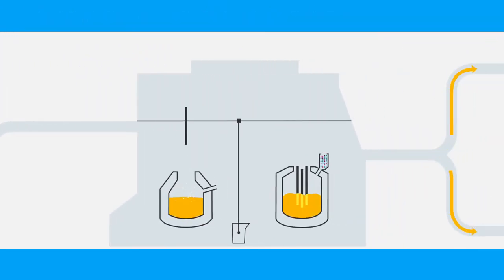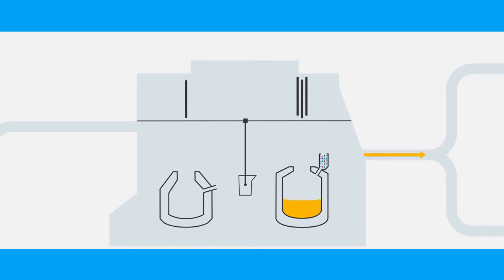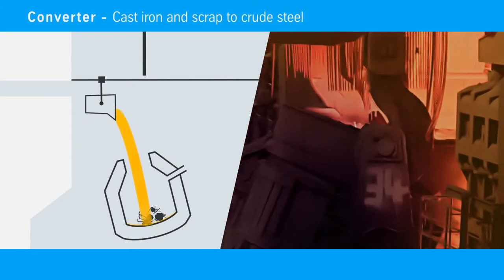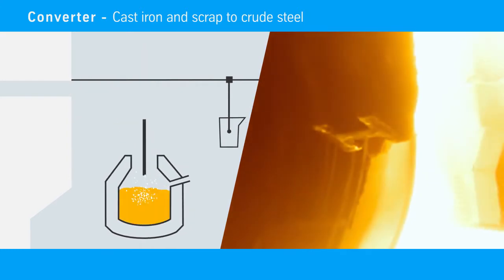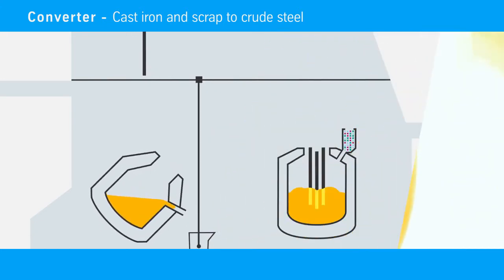The actual steel is produced in the melt shop. To make flexible, forgeable steel from the brittle pig iron, the amount of carbon must be reduced. This is done in the converter. Steel scrap is mixed into the molten pig iron. This environmentally friendly process is used for cooling. Oxygen is then blown in, which reduces the amount of carbon and results in crude steel.